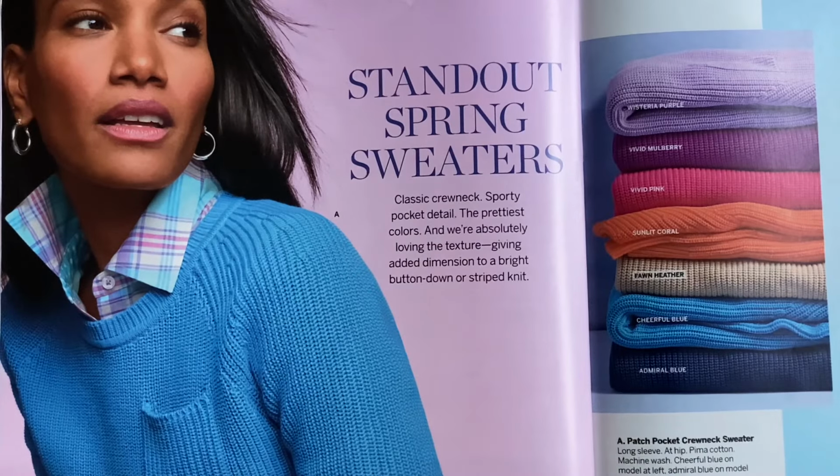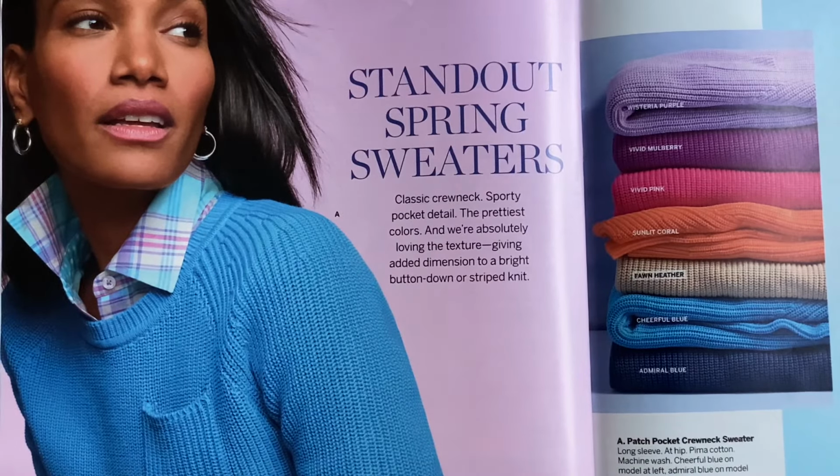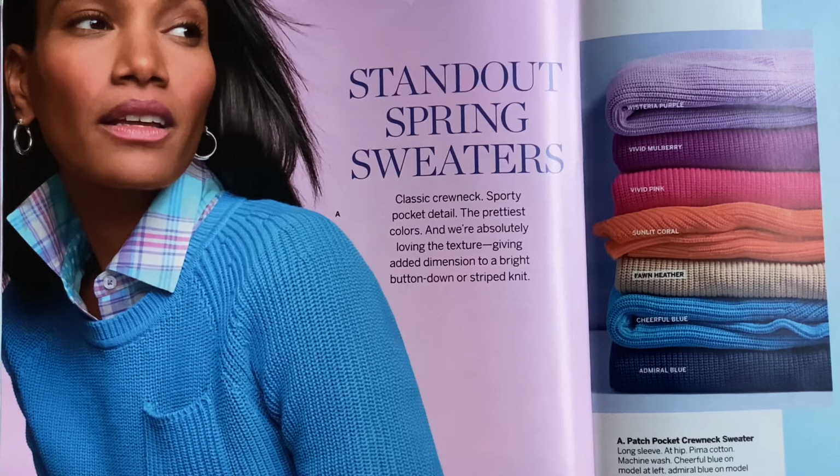Standout spring sweaters. Classic crew neck, sporty pocket detail, the prettiest colors, and we're absolutely loving the texture, giving added dimension to a bright button down or striped knit.